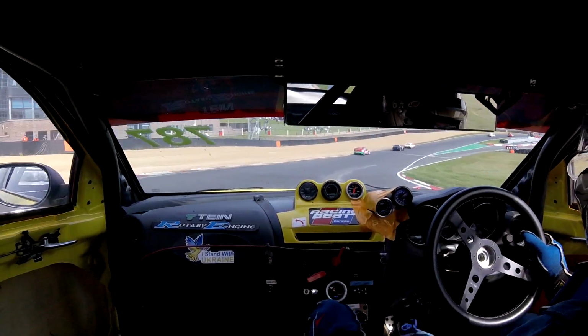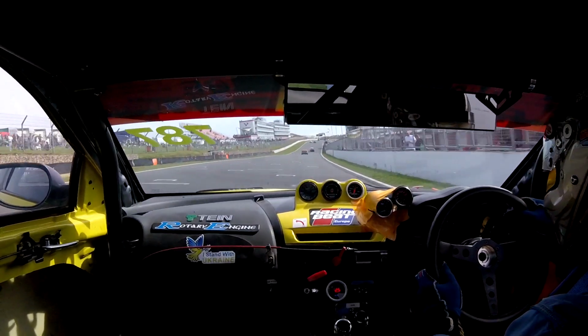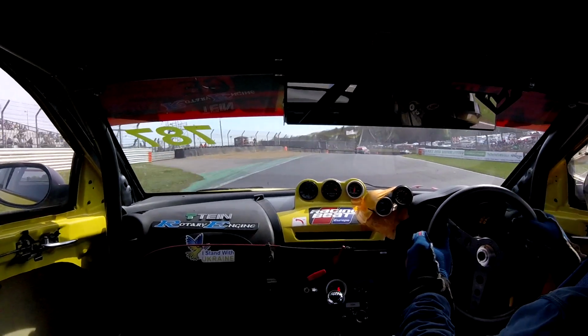It's not until you actually really walk round the circuit of Brands Hatch you realise just how steep that drop is out of Paddock Hill then, or drive around it. There's Colin Boyce in the pits. That's a great shame.